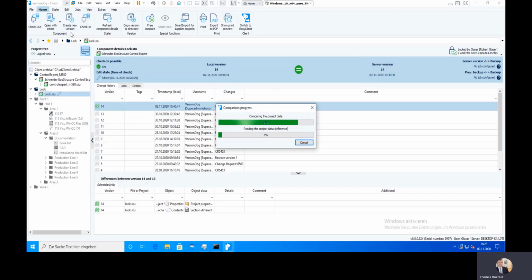Let's do it. And then by clicking on the third button, we compare version 14, or revision 14, against the modified project here in the working folder. The compare process is now running through the whole PLC program, analyzing what I modified. When it's finished, it will pop up and show me exactly what I modified. So there is no need for manual change notes anymore.